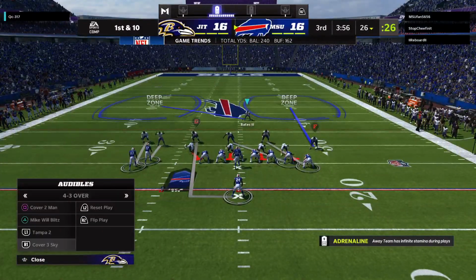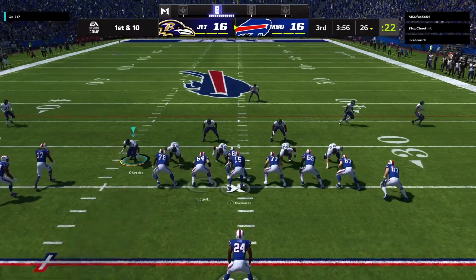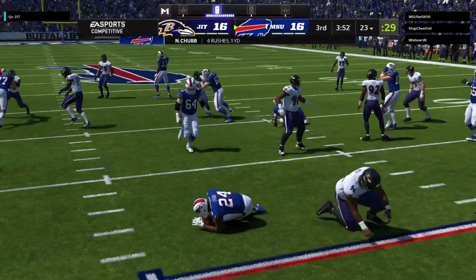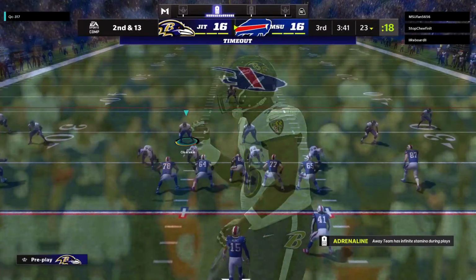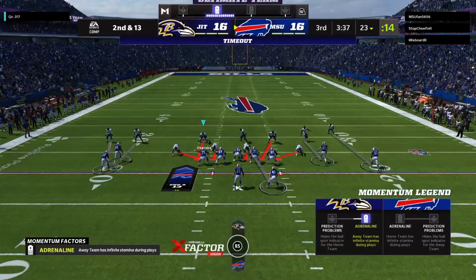Buffalo offense ready to go for their next drive. The third quarter starts with a run by Chubb. And he will lose yardage here back at the 23-yard line. Call it a full 3 yards in the wrong direction there. Brings up second down.